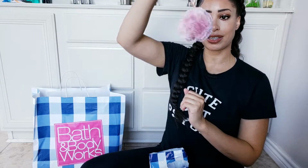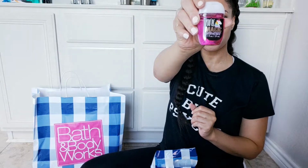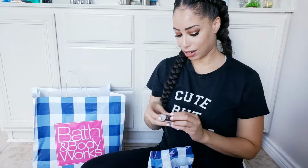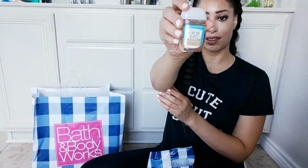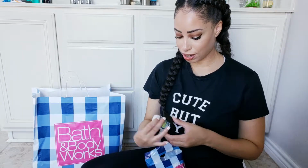So I also got something super cute for my diaper bag. I got this little hand sanitizer holder. It's a little porcupine, I think, or a hedgehog. And then I got a bunch of little hand sanitizers. I got pumpkin cupcake. I got Your Magic. It has a little unicorn on it. I got I Like You a Latte. I love that. I love little fun scents. It reminds me of the Bonne Bell Lip Smacker stuff. I mean, I'm really showing my age here, but that's what it reminds me of. I got Fall Lakeside Breeze. And I got Hello Sweet Baby.